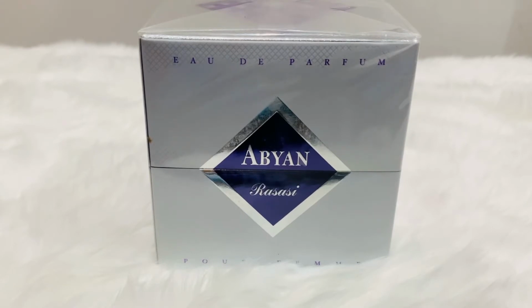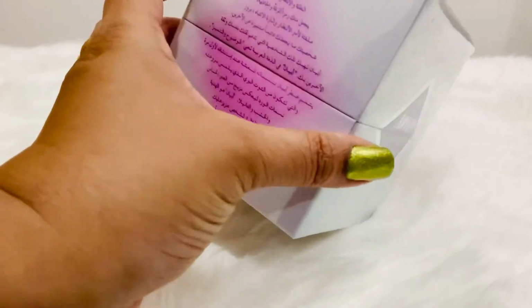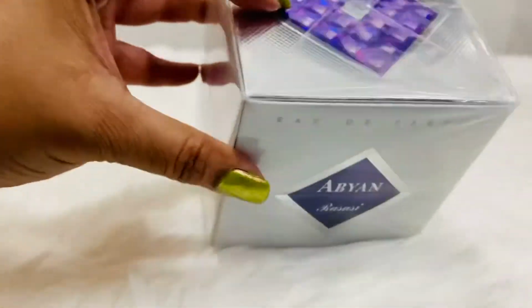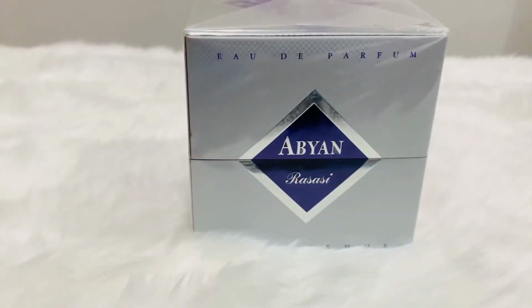Today I have a very interesting perfume. I couldn't find much review on YouTube about this perfume. This is Abyan by Rasasi. This is an interesting perfume because the top is quite jewelry type. I don't know, is it okay? This is a print probably. So what is so interesting about it?